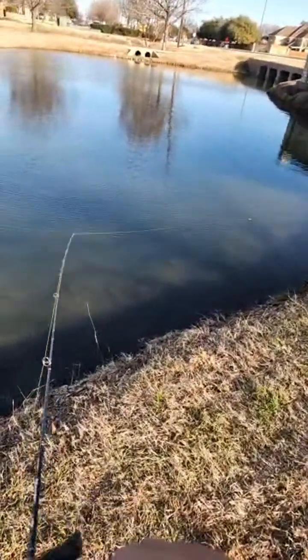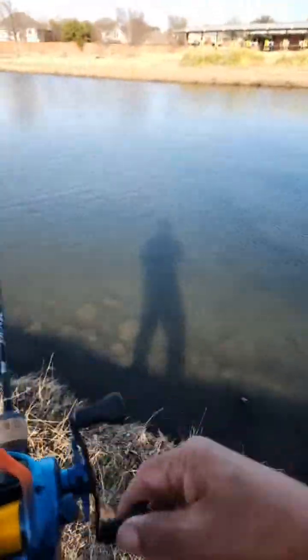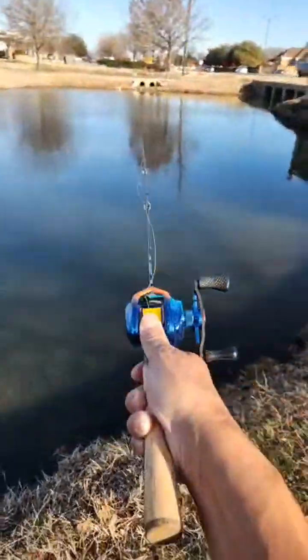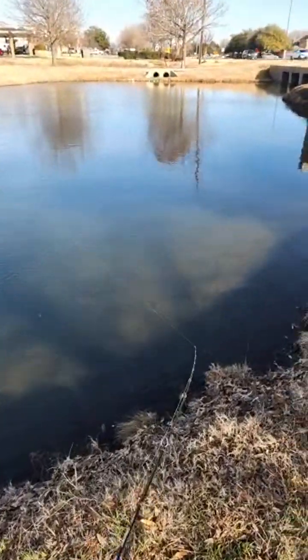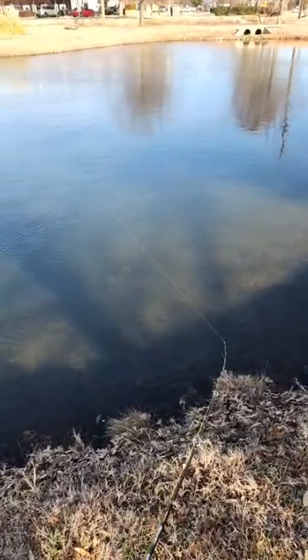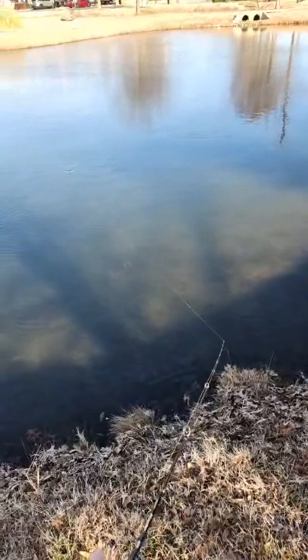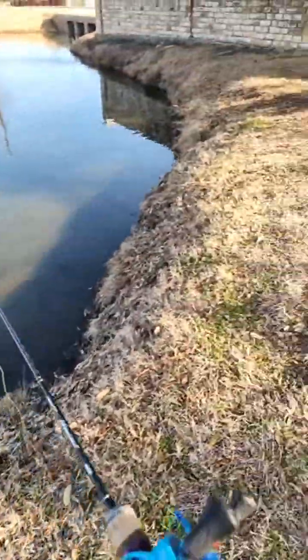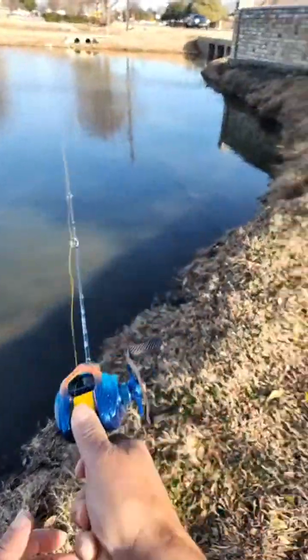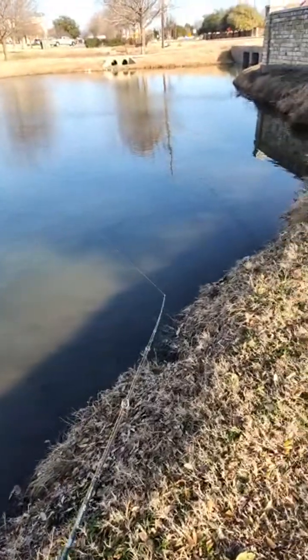Like I was saying, that other pond I was at earlier, I did not see much movement at all. So that just tells me fish are not in the main part of the pond. In fact, everything I saw was all in the feeder creek. Okay. But the other day at another pond, I did catch them on this DIY inline spinner setup.